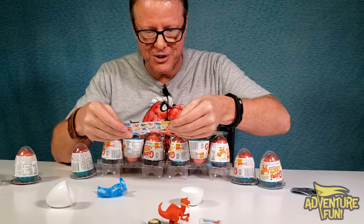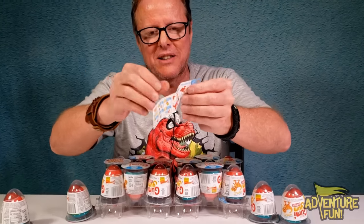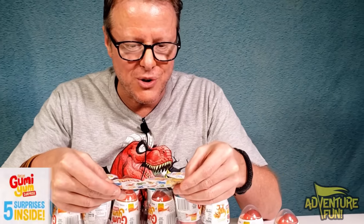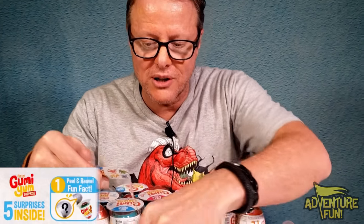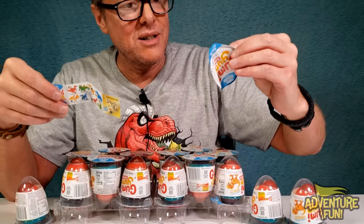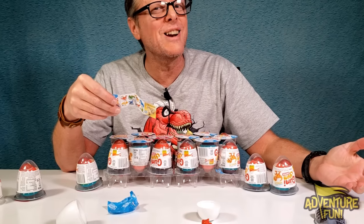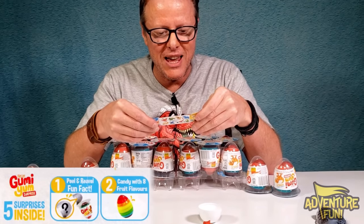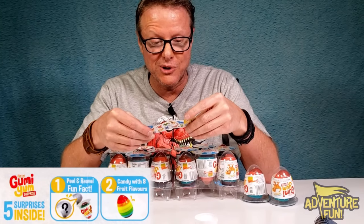So here's the collector's guide. There's that side and here's the other side. It's really teeny tiny. But on this side, 5 surprises. So one, you peel and reveal a fun fact. A T-Rex can only count to 6. They don't know that. That's bunk, man. And then 2, candy with 8 fruit flavors. The last one was nasty.